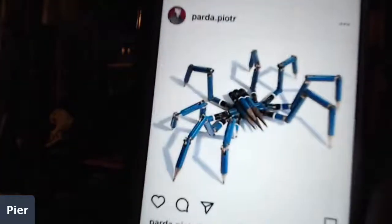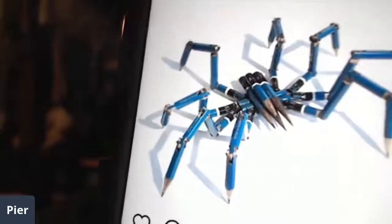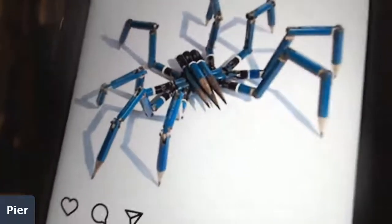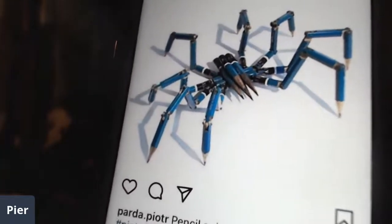Okay, here is 1, 2, 3, 4. 1, 2, 3, 4, 5, 6, 7. There's 10 or 12 pencils that have been turned into a blue tarantula. Made out of pencils.